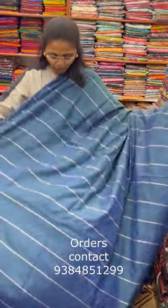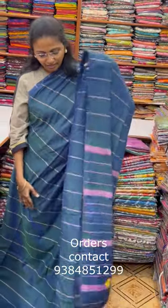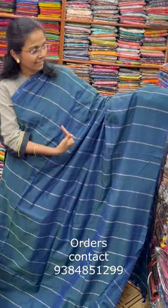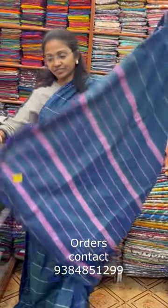A very very beautiful khadi cotton in classy design. Arumaiyana oru lines pattern design la. Beautiful one. Body la oru dual tone shade, oru peacock blue shade la, and the blue and green mix aagi vara color. A lovely lines pattern. And the pallu of the saree is this with tassel.